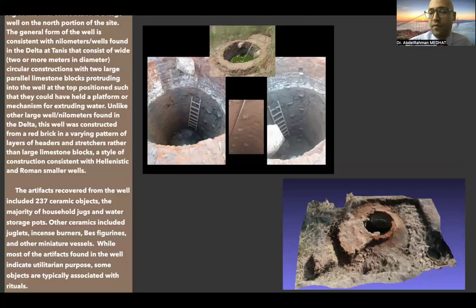Also here we found a very important well. This well is Hellenistic in style, but Roman in technology, which is confirmed by its red brick, a characteristic element of the Roman period. In this well we also found about 237 ceramic objects, and the majority of the objects are jars and pots, and all of this confirms the use of this well.